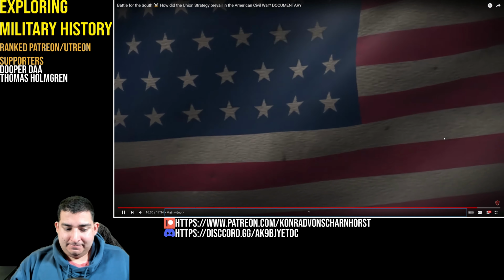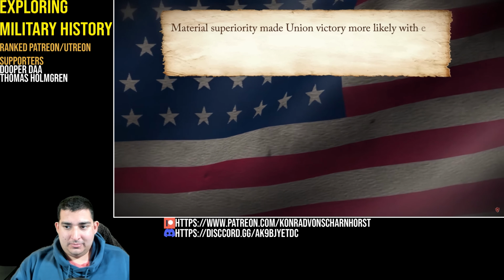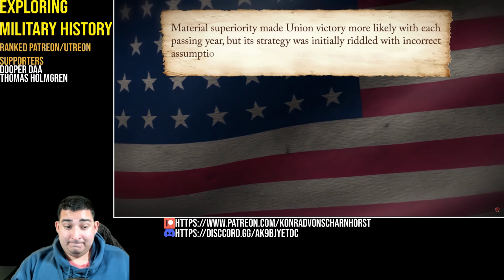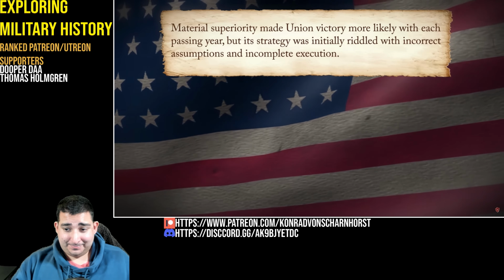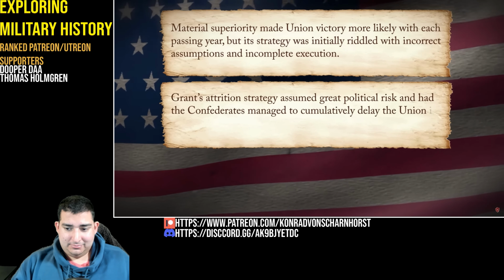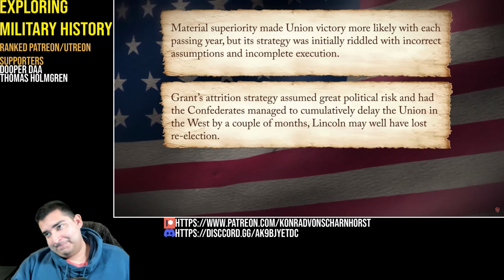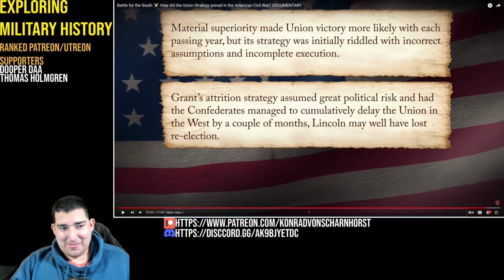Was Confederate defeat inevitable? Material superiority made Union victory more likely with each passing year, but its strategy was initially riddled with incorrect assumptions and incomplete execution. Grant's attrition strategy assumed great political risk, and had the Confederates managed to cumulatively delay the Union in the West by a couple of months, Lincoln may well have lost re-election. All right, let's break this down. I have a problem with that one.